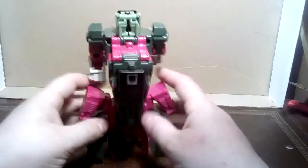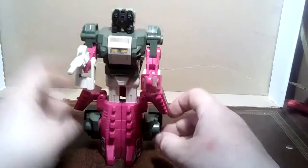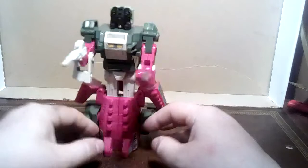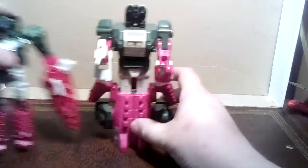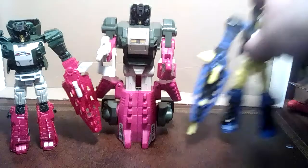He's G1, he's boxy, he's really silly looking. The colours are still, and always have been, ridiculous, but I love him. He's a classic, and I'm so glad I've got him fixed. Now, for the size comparisons, we have the Titans Return SkullSmasher, and Krok.